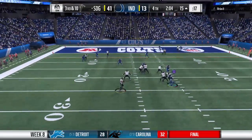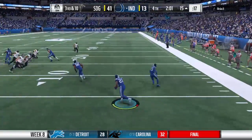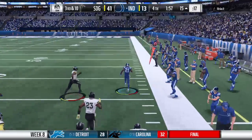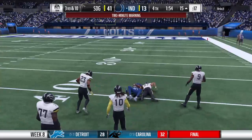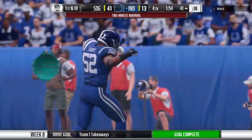Throwing on 3rd down, Watson. And for a 3rd time tonight, he's intercepted. Then it's Clinton Dix with a pick. Weaving through traffic, and now he's free. And they will finally get him as he's all the way down near the 40-yard line.